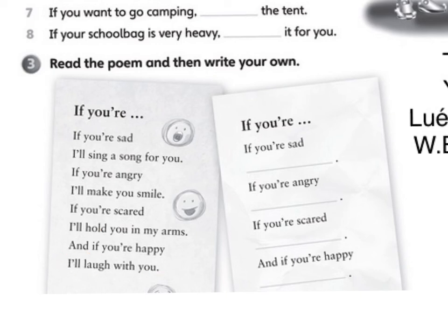You have to offer some help. Remember that future will is often used for offering help. So you're going to offer help using will, like if you are the robot or a good friend. And the problem that your friends have are the following. If you're sad, what do you offer to do? If you're angry, if you're scared, and if you're happy. So you're going to complete with a sentence with future will. Okay? And maybe later on in our Zoom conversation, we may share some of them.